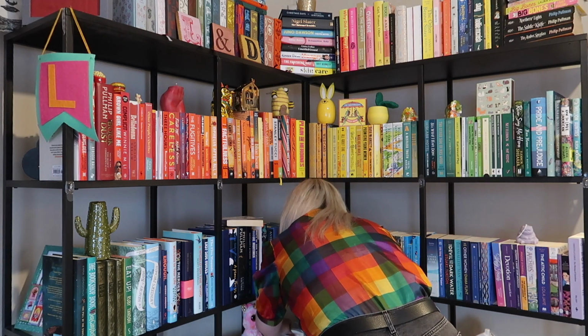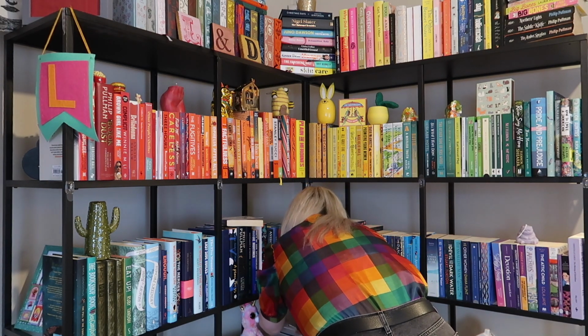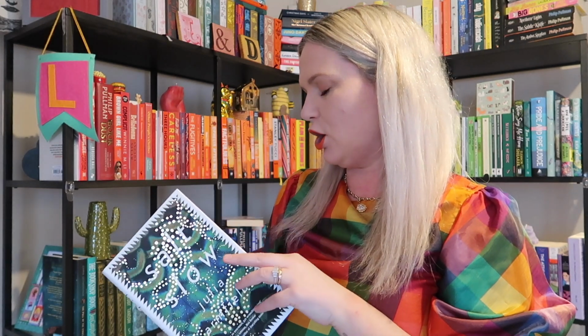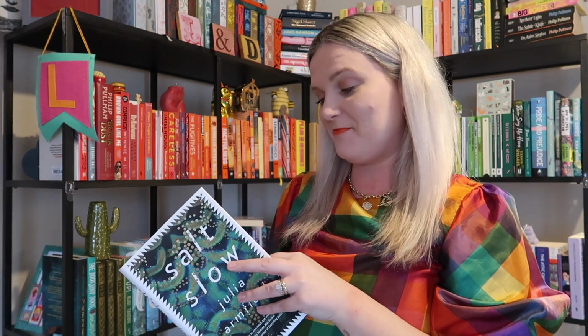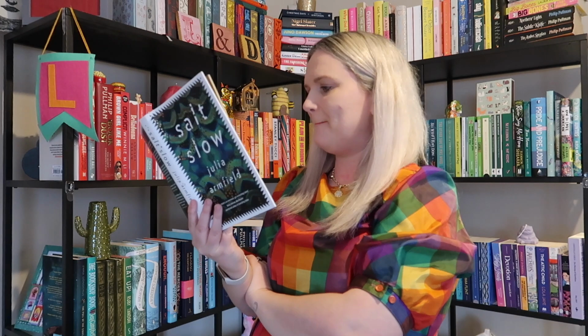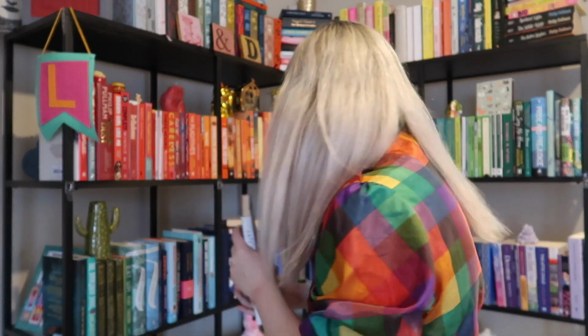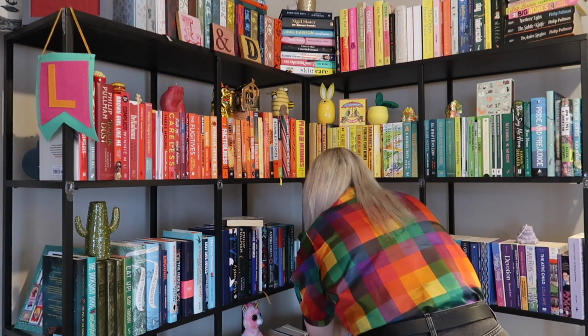The first white book, and I've already got a book of this author's on my TBR for next month, is Salt Slow by Julia Armfield. I've already got Our Wives Under the Sea on the TBR for next month. So let's see if this is going to beat Weathering and become the second Julia Armfield book on the TBR. Mantis. I Have My Grandmother's Skin. No, still arse over elbow. We're still into arse over elbow.